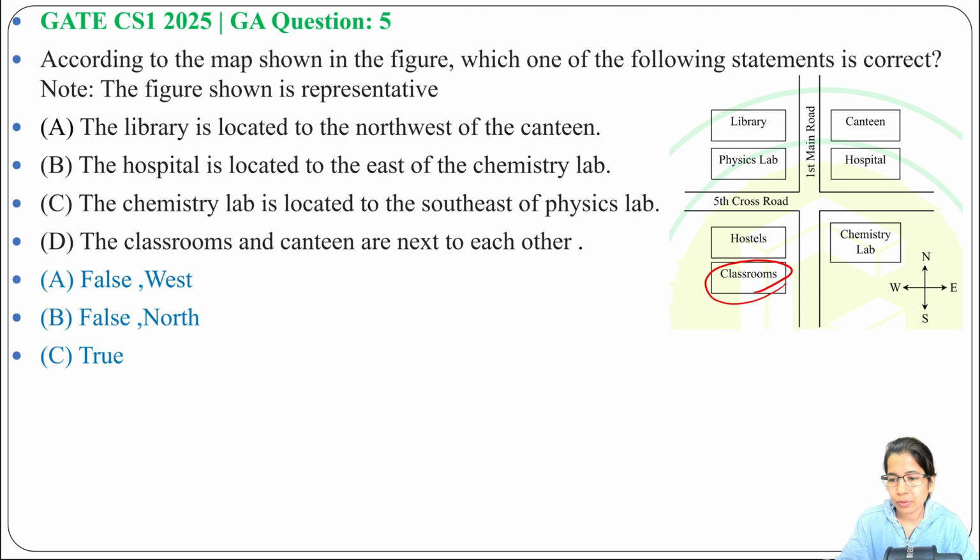Next, option D, the classroom and canteen are next to each other. This is our classroom, this is our canteen. Are they next to each other? No, they are far. If the canteen were placed here, they might be next to each other. But the canteen is here, so they are not next to each other. It's false. Option D is false.